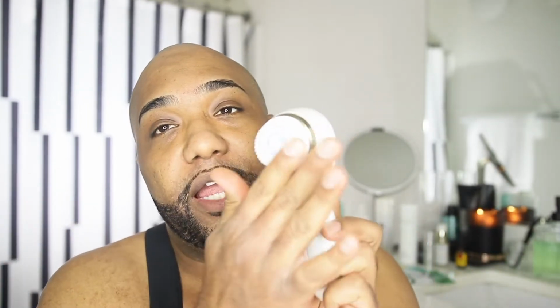Before we even get into product, I wanna talk about two tools in particular. The first tool being a brush. So this is a Clarisonic brush. This deep cleanses the skin, and it definitely gets the skin a lot cleaner than my bare hands could ever possibly get my skin. And I also wanna show you guys my Skin Buddy. So this also cleanses the skin, but it's brush free.